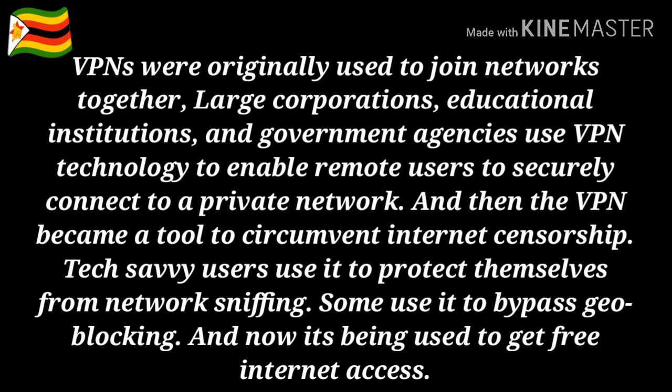VPNs were originally used to join networks together. Large corporations, educational institutions, and government agencies use VPN technology to enable remote users to securely connect to a private network. And then the VPN became a tool to circumvent internet censorship. Tech-savvy users use it to protect themselves from network sniffing. Some use it to bypass geo-blocking. And now it's being used to get free internet access.